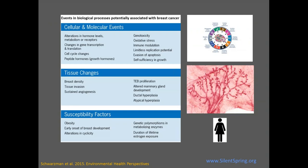This is essentially another way that those same types of biological characteristics are represented, but here they're represented at different levels of organization. So some of them are cellular and molecular. That's the level that I was mostly talking about in the last slide. But you can see other effects. So chemicals that would affect the tissue level, altered mammary gland development, or increased breast density, or causing hyperplasia or proliferation in the breast tissue, that would be potentially associated with breast cancer.